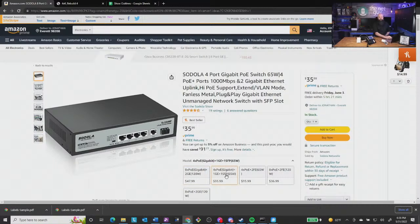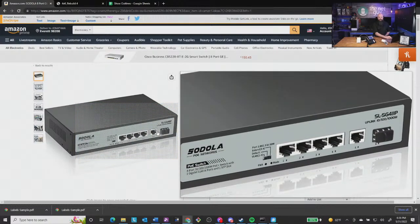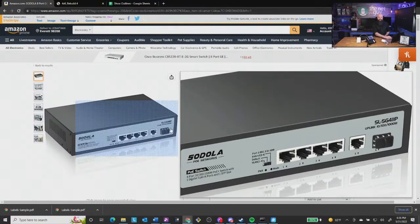Now they've got some different options here too. So if you need four ports of PoE and you need one uplink, and it looks like, does that one have VLANing? It looks like it does have VLANing. It's got some other capabilities. I haven't used this one yet, but that's another cool one.